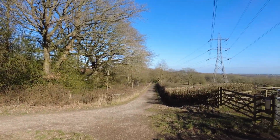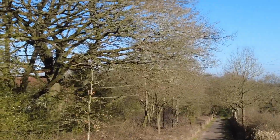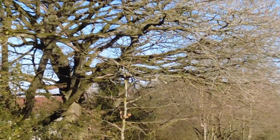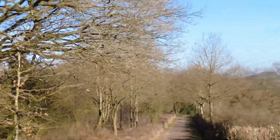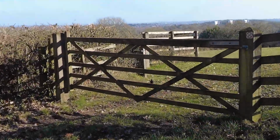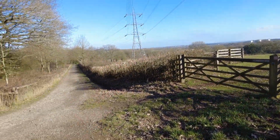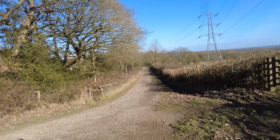But listen to the wildlife, look how much wildlife there is. There's so much wildlife down this way. There's even a blackbird in there trying to get worms. We had to see it through the fence. Great place, especially with the camera what I've got, if you could try and spot it.